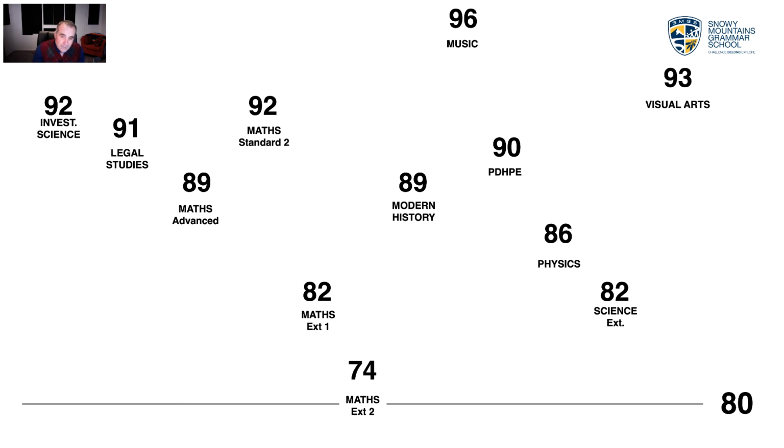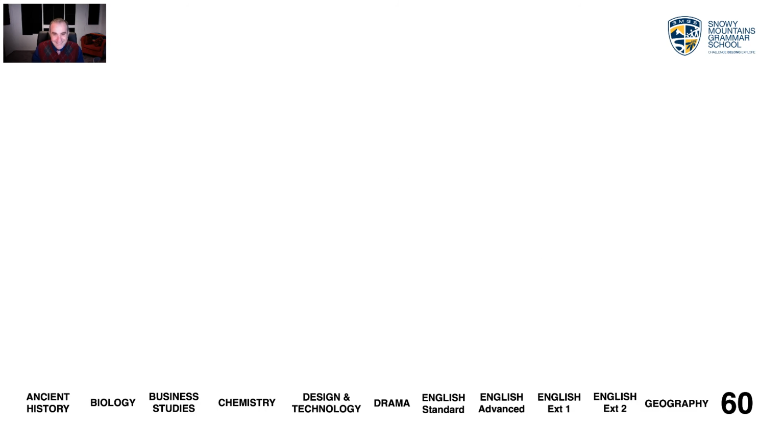As you can see, in this case, Maths Extension 2 does scale up. So that's how difficult it is. It actually scales up to 80, okay?